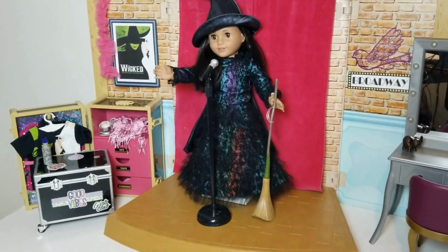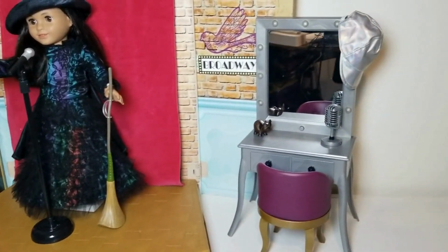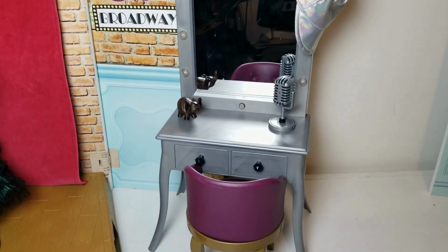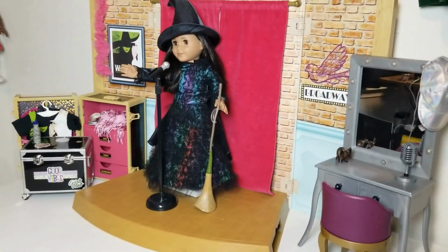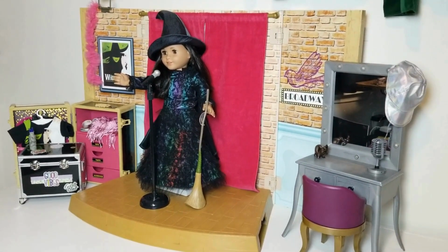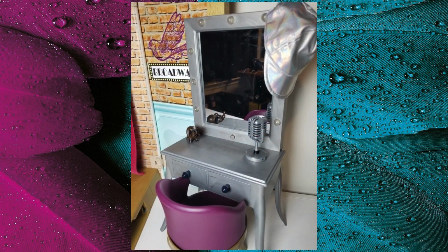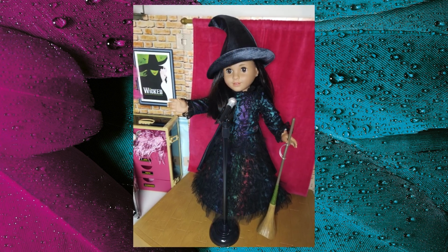So I brought Tenny's. Some of these big pieces rotate out. I had Tenny's stage stored in the basement under a table, and I brought it up and made a few changes so that it could be a stage for Covey, because I think Covey's stage is super flimsy and not impressive. So there's the Wicked poster in the background.